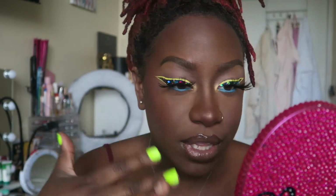And now I'm just gonna apply some mascara to my lower lashes. I'm not gonna really put any shadow on the lower lash line because I don't really have any eyeshadow on at all anyway. So I'm just gonna apply some lower mascara and that's it.